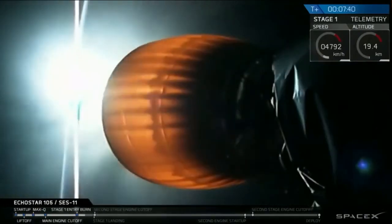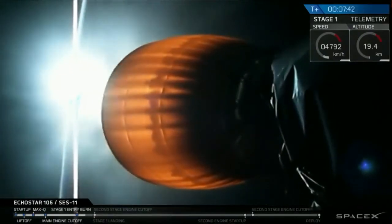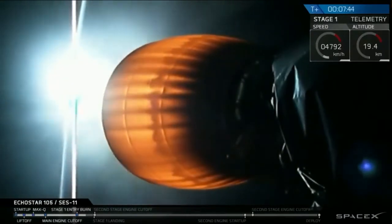We don't currently have signal from that first stage, but it is scheduled to start its landing burn in just about 30 seconds.